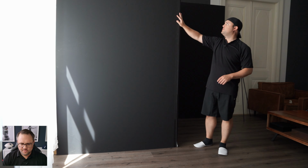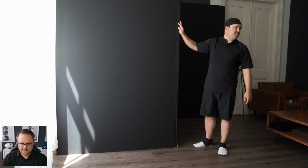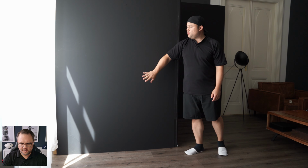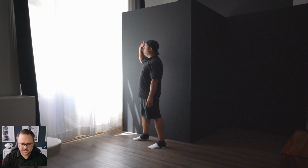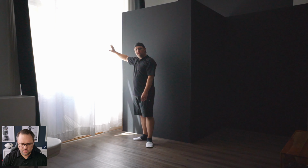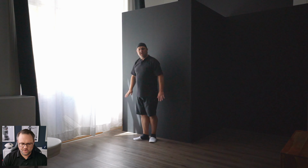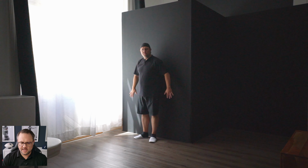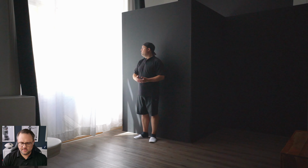We used our V-flats and placed them in our studio to create different light sets, different variations we can shoot. So here next to the window we have almost like a high-key situation when she's standing next to the window, and we have very bright but still indirect light, and it beautifully lights or highlights her body.